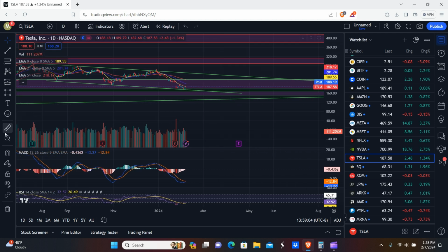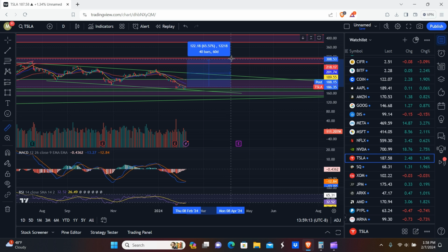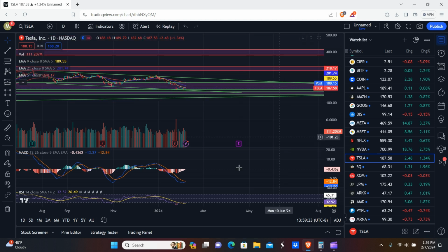So there's a potential, if history is to remain true, that we could go from where we are currently to, honestly, who knows where. I mean, if we go up to resistance, that's a 56 to 67% gain. The next resistance level, 105 to 120% gain. I would say any of that is within the realm of possibility.